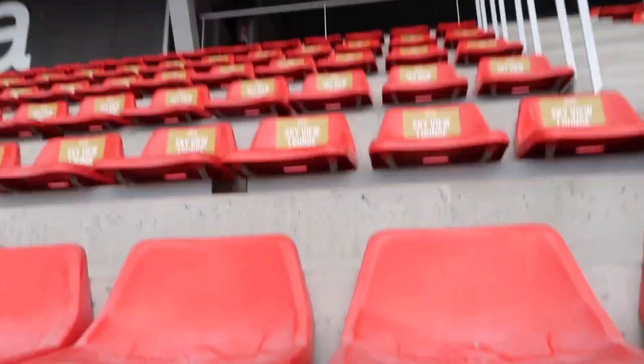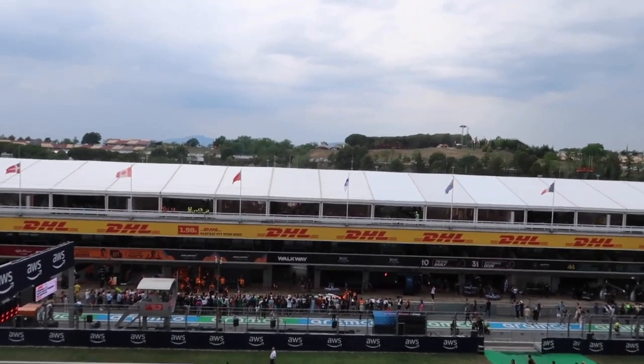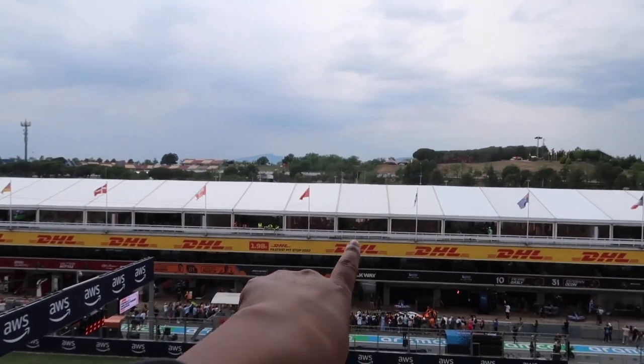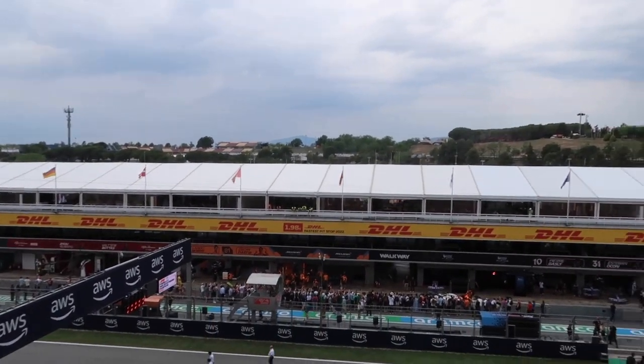And this is why I love the people behind us. Oh, Skyview Lounge. There's literally one row and then it's us. They're in hospitality. Oh my gosh, guys, we've killed it with our seat choice. And we're right across, that's the Paddock Club right there. We can spy on people, see if we could see famous people right there.